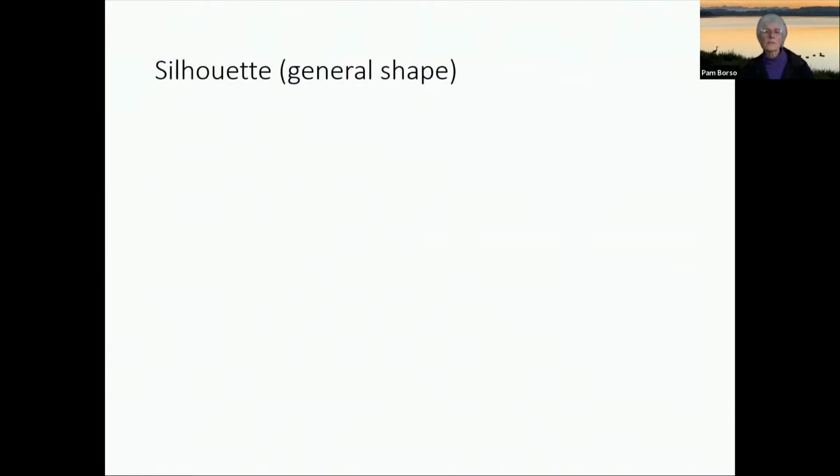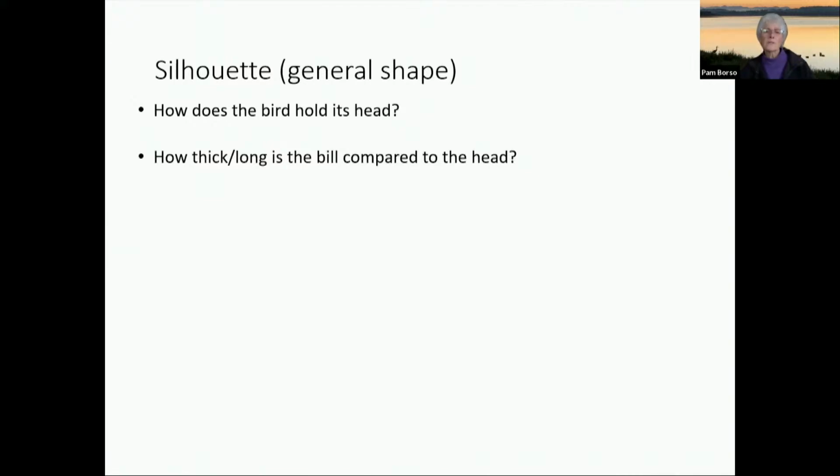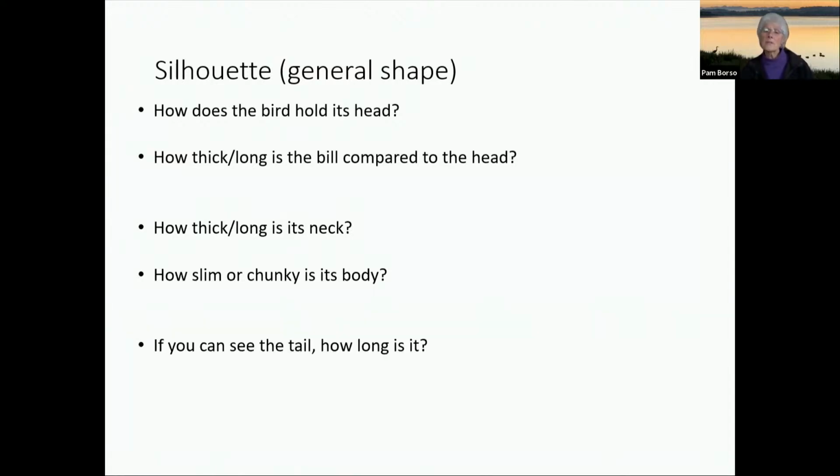So we want to look at the silhouette, the general shape. How does the bird hold its head? How thick or long is the bill compared to the head? How thick or long is its neck? How slim or chunky is the body? And if you can see the tail, how long it is.